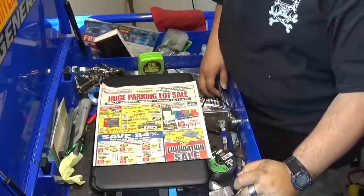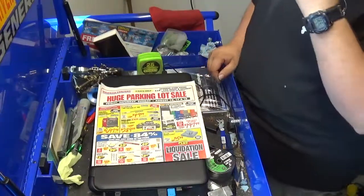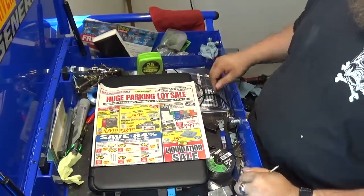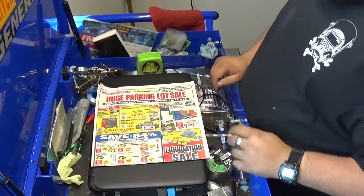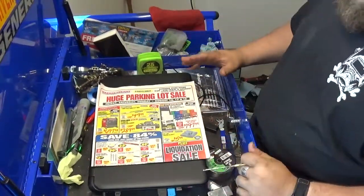Howdy folks, we are here to talk about the huge parking lot sale coming up here in the August month, 16th, 17th, and 18th. So let's get started. 3500 watt super quiet inverter generator.